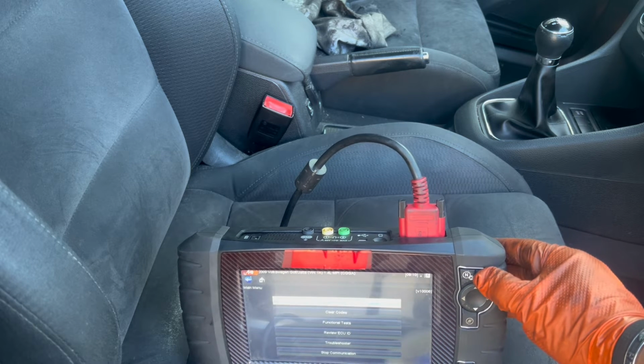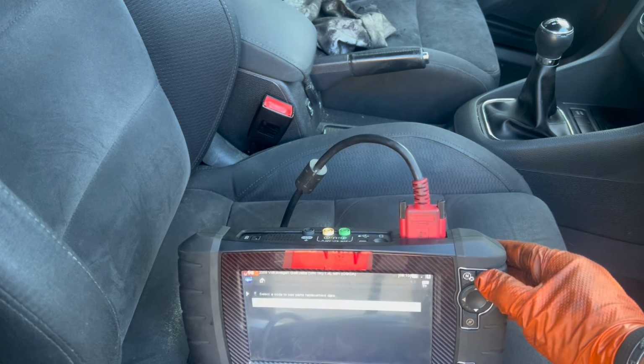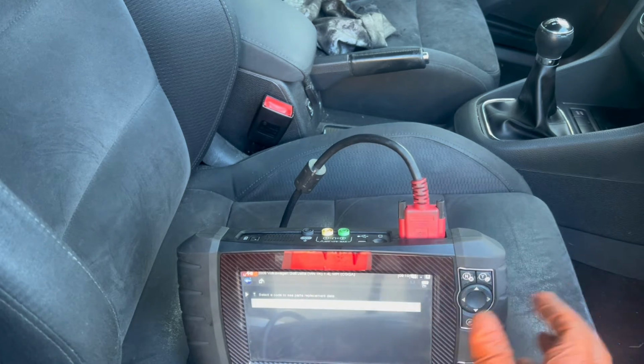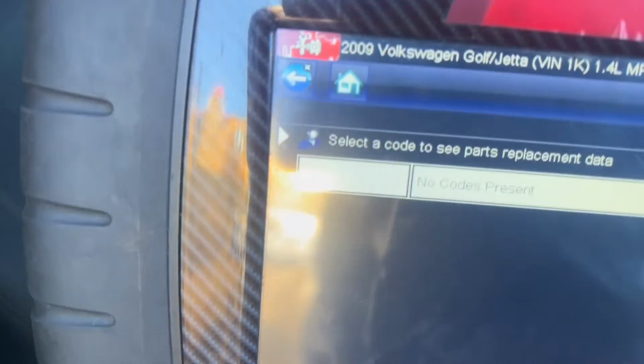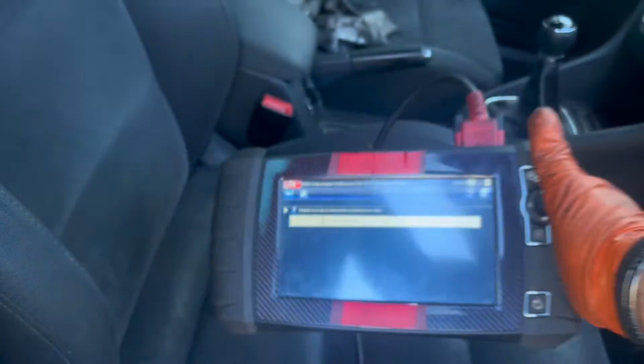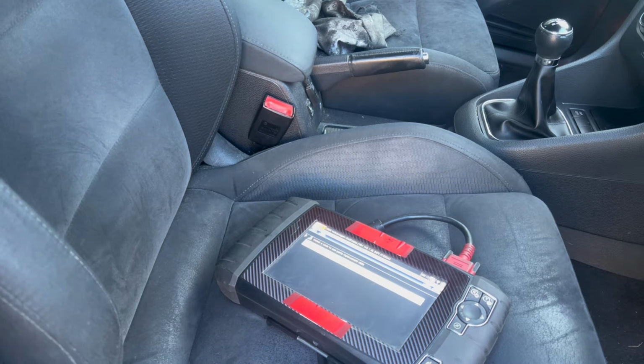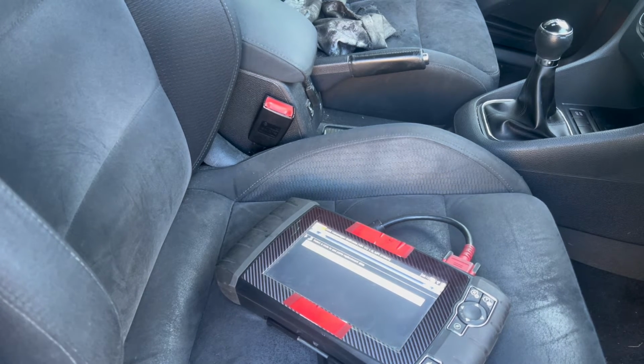Now again go back to the code menu and check if any code is left there. You can see here, no code present. Right, now after that I'm going to switch off the car and start the car.